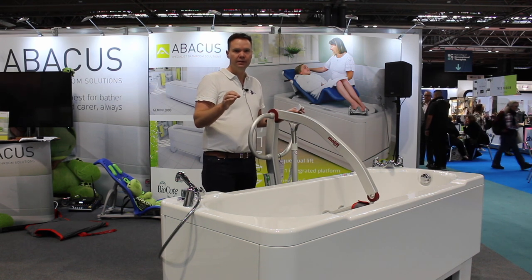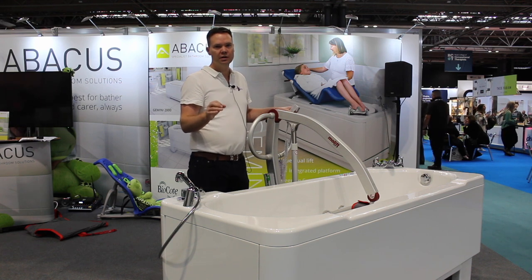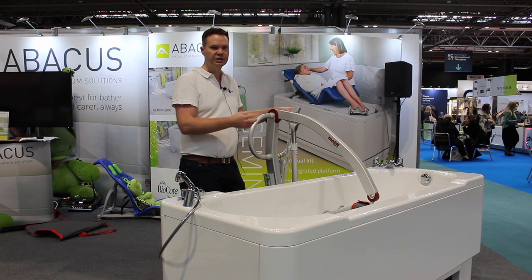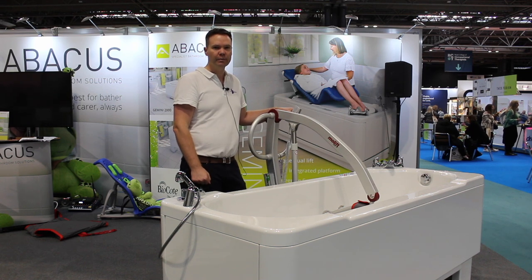So it is possible. I'm not saying it's the best long-term solution, but it's definitely something for you to consider clinically if there's an issue with funding or just a personal preference from the client or from their family.